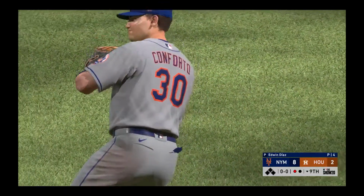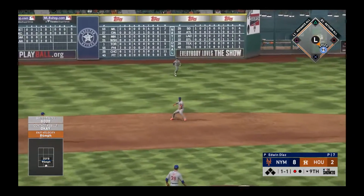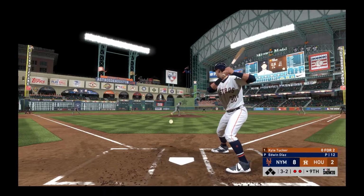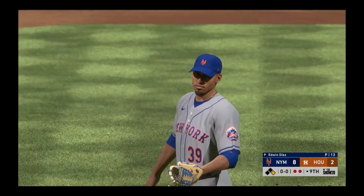That'll bring us to Straw, who has a chance to redeem himself at the plate. He is unable to. That ball's hit to the shortstop, and he's going to make the play. So we're down to two outs. Last chance for the Astros is Kyle Tucker. He's going to work a walk. That is another close call that doesn't go in the favor of the Astros.